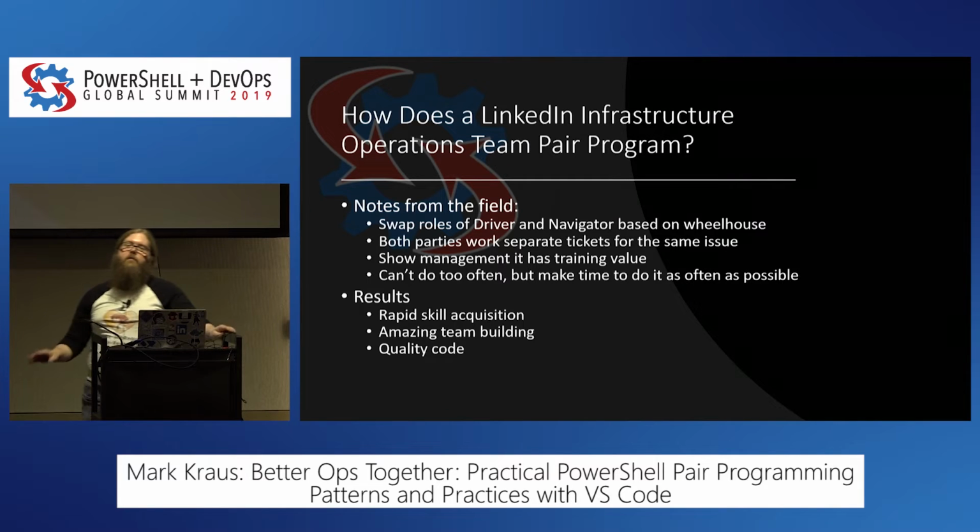And you can't do it too often. Ops and infra teams don't have that dedicated software engineer shadow pattern that exists on the dev side of the house, right? So you can't just do it every single time. You can't expect that. But you should try to do it as often as possible. So make the time, make a commitment, get management on board, and then make it happen as much as you can, and you'll start seeing benefits from it.